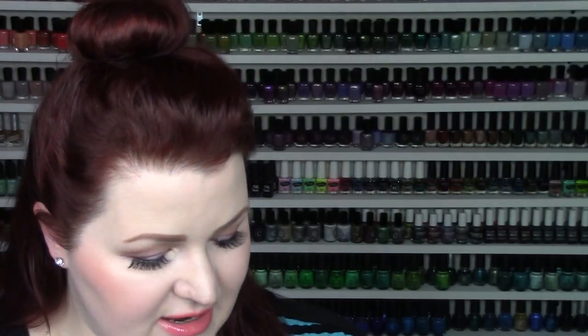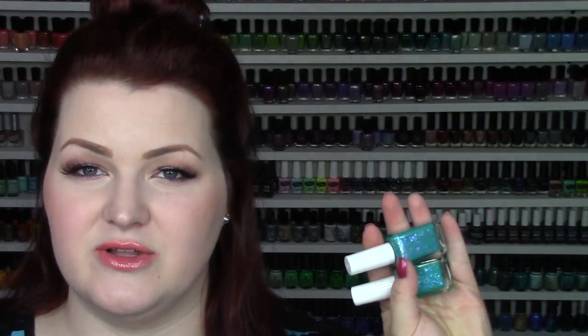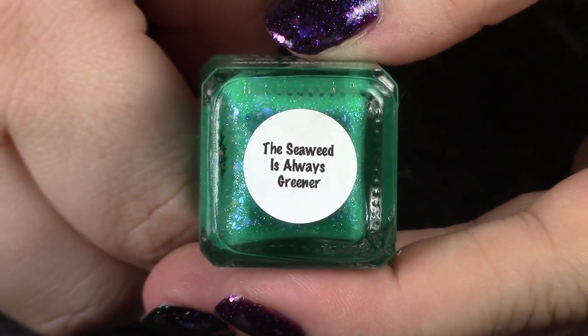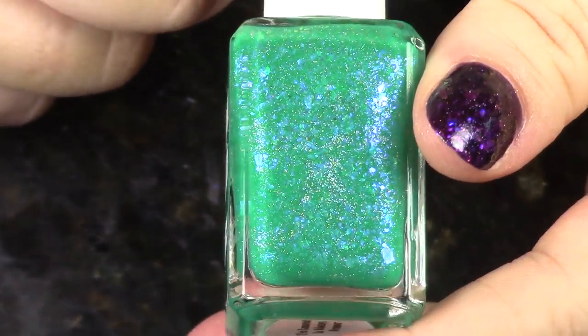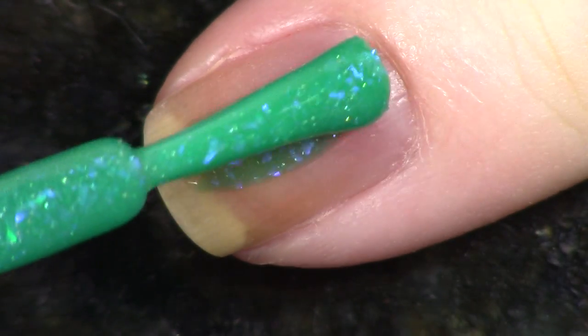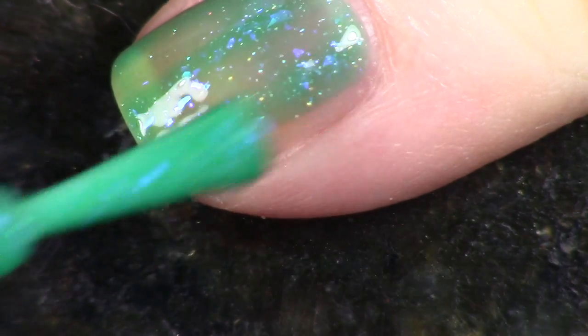All right, let's jump over to a couple of greens. It's a cool toned green, but one looks more green and one looks more teal. So let's go with the green one first. This one's called The Seaweed is Always Greener. And this one is described as a sea green crelly with green to purple to indigo iridescent flakies, blue to purple iridescent flakies, fine hollow micro glitter, iridescent micro glitter, and a hint of turquoise micro flakies.